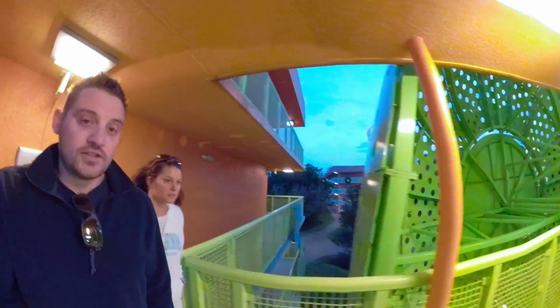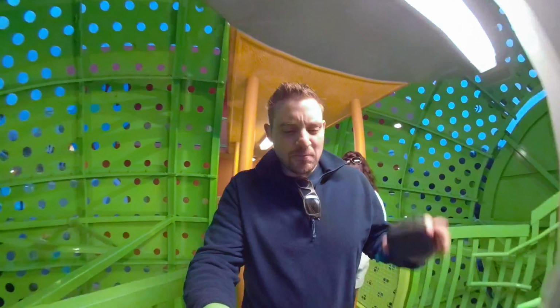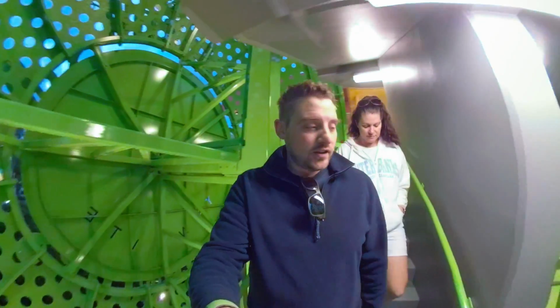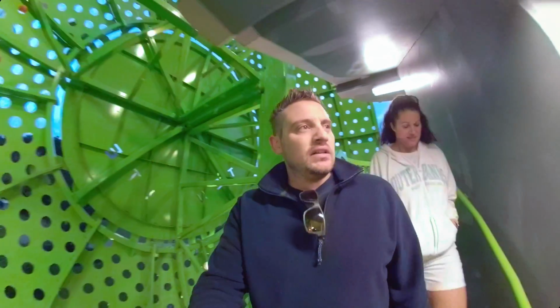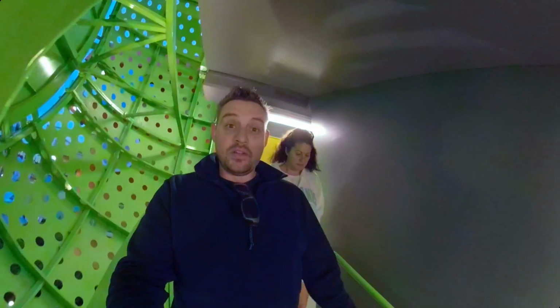Guys, first things first is a semi-low light test. It is super overcast here, a chilly January morning in Florida, and we are going to go score some coffee because we're not quite awake yet. And it's going to be windy today too, so I'm curious how the microphones do in the wind.